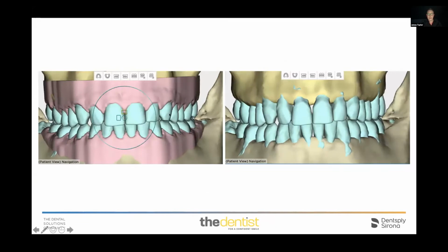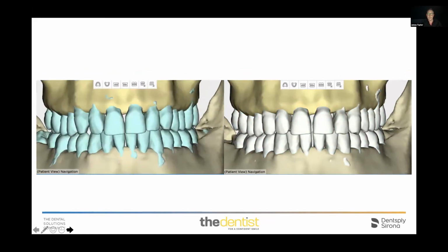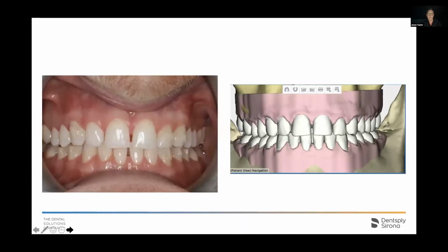If we look at the teeth before and after, you can see again, we achieved what we desired. We got the result we wanted. As you can see, we created the space, and that was the predicted. Again, that's the predicted on the right. The left is what we got, and we got what we wanted. So I'm getting extremely predictable results from SureSmile. It's giving me what I want, and I can move forwards very nicely with the patient.